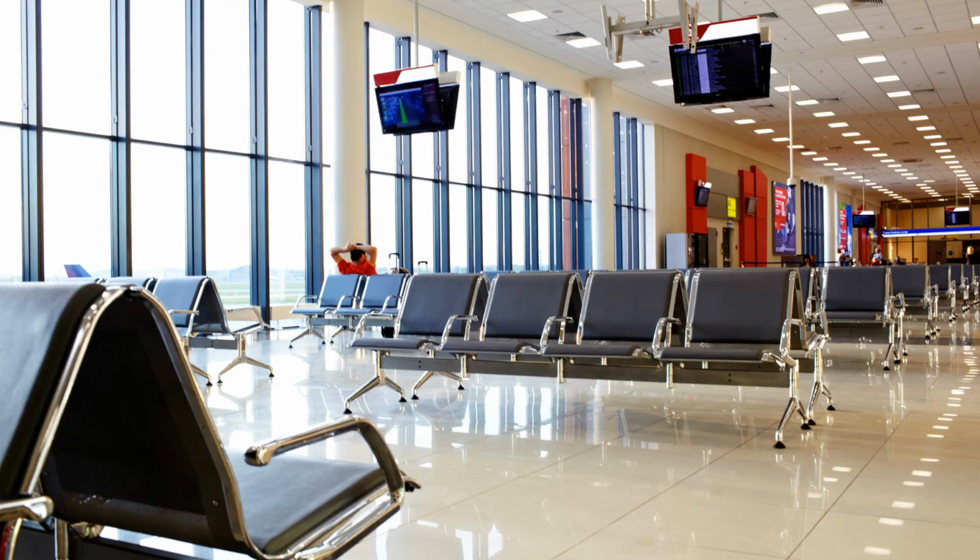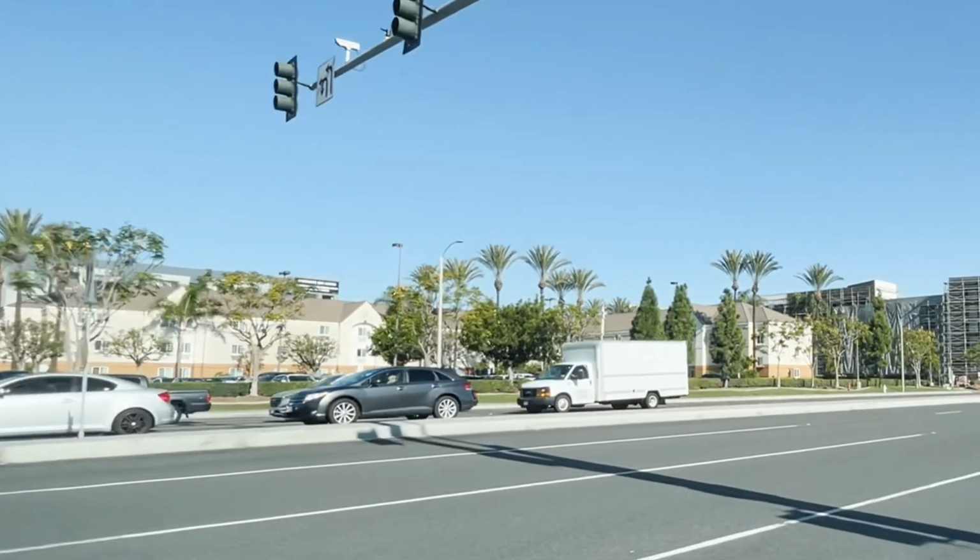And that's another great thing about this particular area. You have access to John Wayne Airport. If you like traveling, that's a great airport. It's actually not as heavy as LAX, which is pretty awesome. That's another great thing that I do like about this particular area.